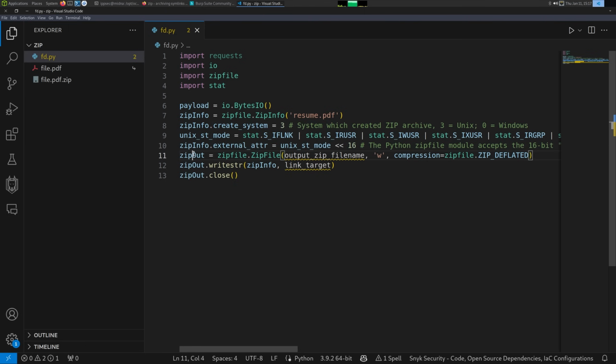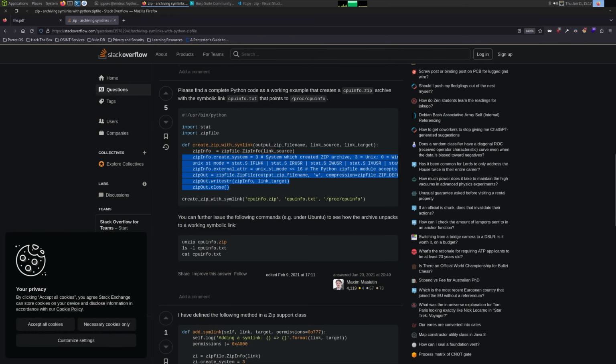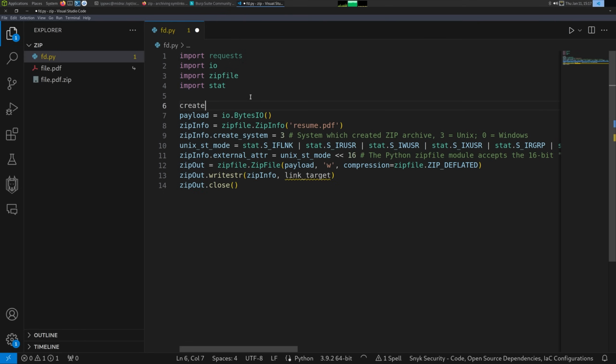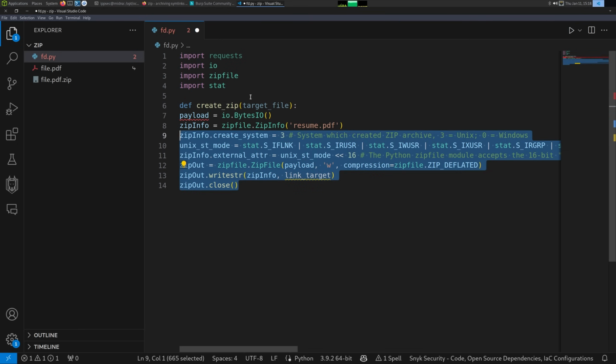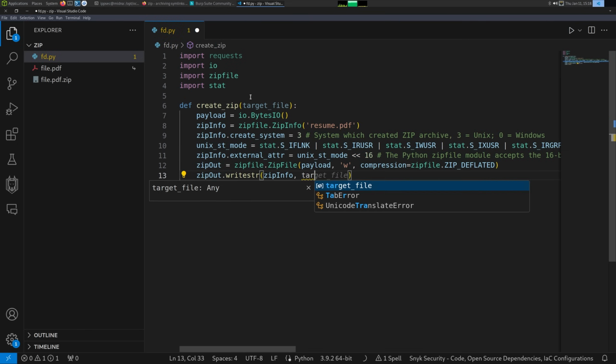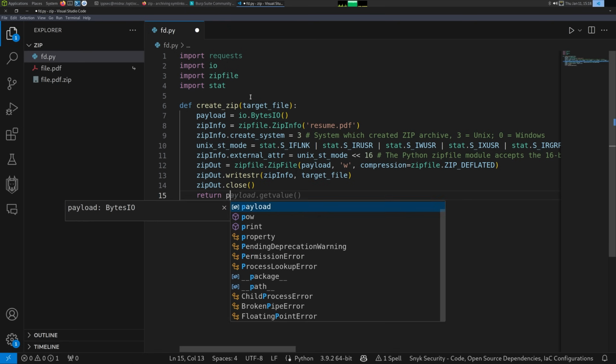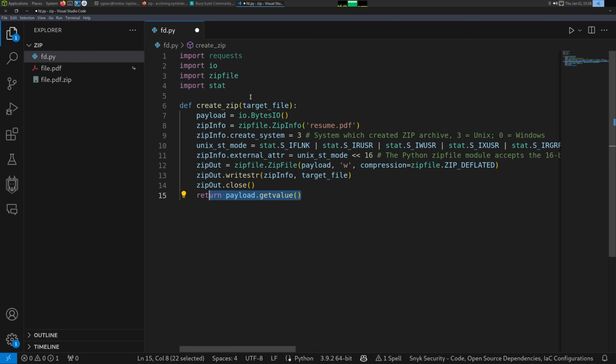So now we want to create the zip. So we can do zip_out. And then instead of the file name, I'm just going to put payload. We write link target. What is link target here? That's the file. So this, we'll say create_zip(target_file). Like that. Okay. And we want to return payload.getvalue(). So this is going to return the zip.